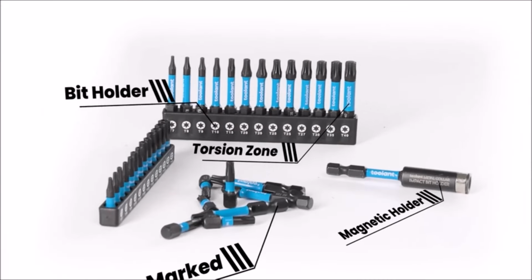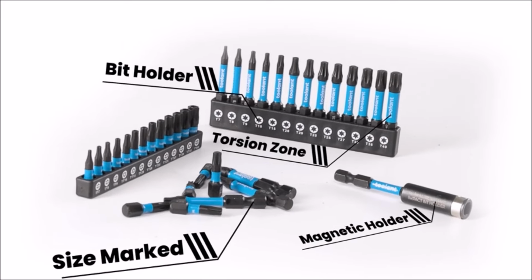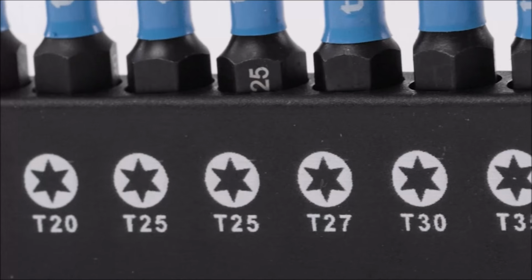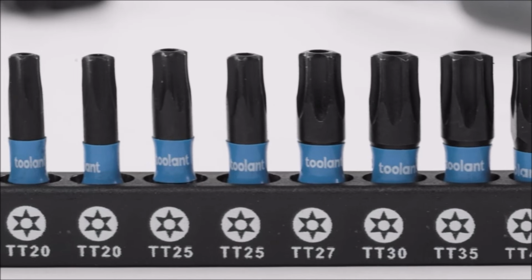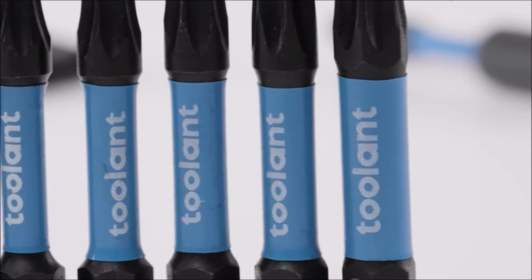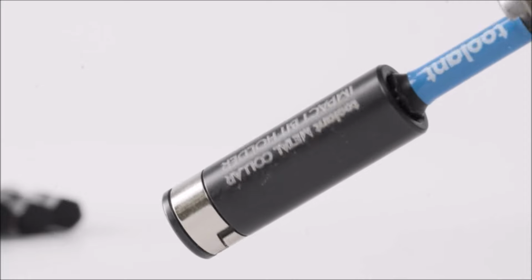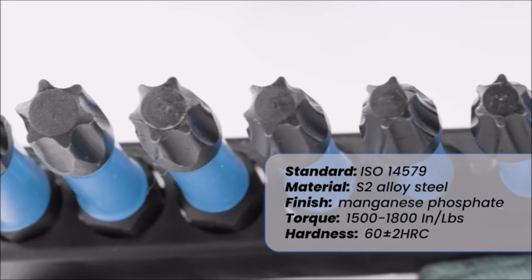The set also includes a 3-inch magnetic impact bit holder, allowing for easy and secure screw driving in tight spaces. The strengthened magnetic feature ensures screws are picked up effortlessly and maintains its magnetism even after multiple uses. With a manganese phosphate surface coating, these bits are protected against rust and corrosion, enhancing their longevity and performance.